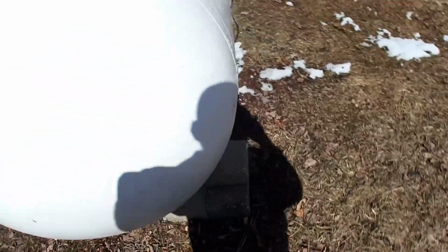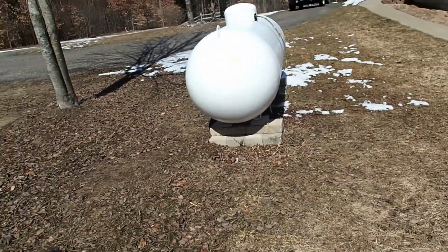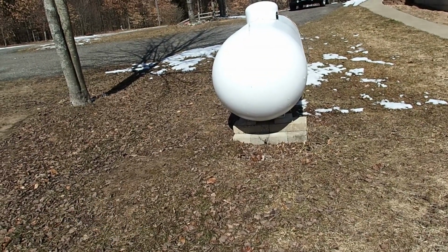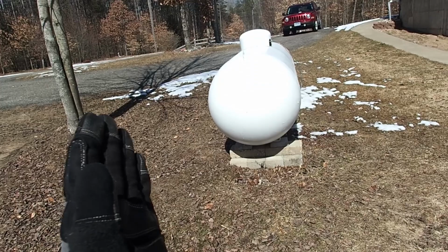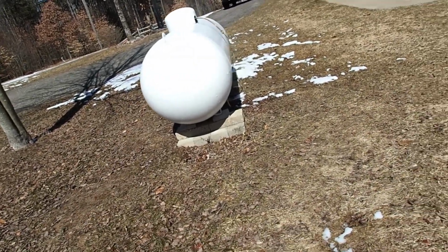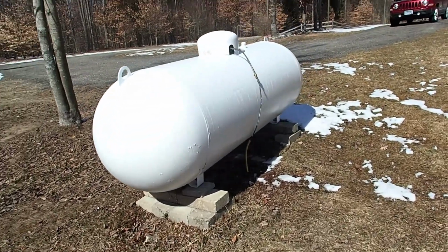Now this one is canted a little bit, if you can see that. So it's tilting this direction. This was installed when the ground was frozen, so they said when it thaws it should level itself out. If not, we have to call them, because that could throw off your readings in the tank.